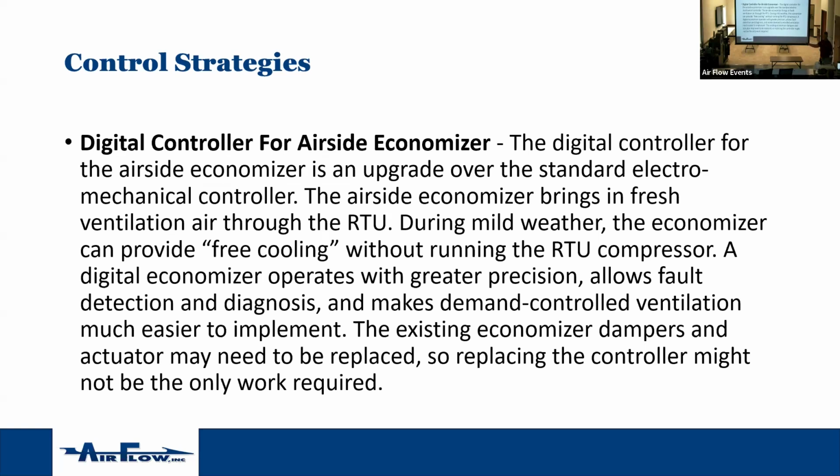And then obviously adding on to that is having digital control of a motorized damper on your air side economizer, to be able to take advantage of that, whether it's single enthalpy control, dual enthalpy control. We want to make sure that we're having precise control of the air that's discharging into the space, as well as the air that we're bringing into the building.